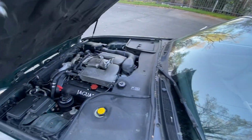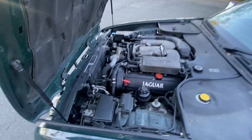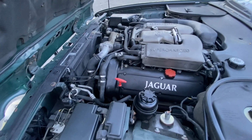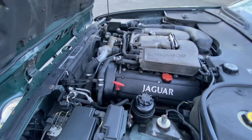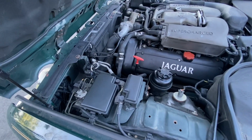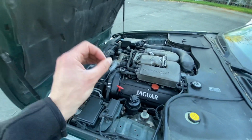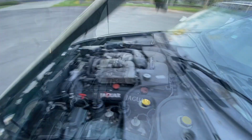Coming around to the engine. Now this car came with a lot of records, and of all the things that have gone well and not well, the engine has always run absolutely great. The car came with over $18,000 of previous maintenance history, which I thought would save me from major headaches, but it did not. So again, it's incredible to figure out the lengths that owners would go to keep these up to shape, and I'm now learning.